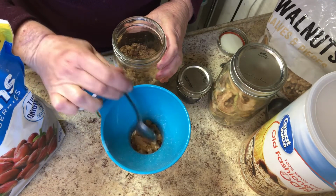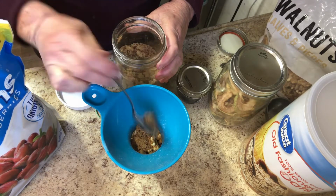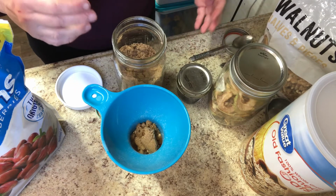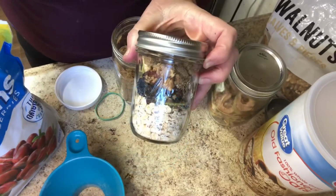And you know, you can put whatever you want in here. Any sorts of dried fruit. You can put, you know, coconut, whatever you like. I find that the combo of the nuts and the fruit and the oatmeal really fill me up once it's cooked. And there we are, ready to go.